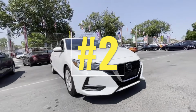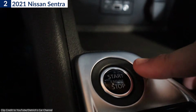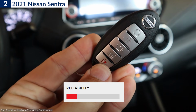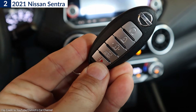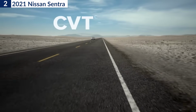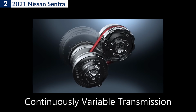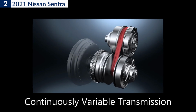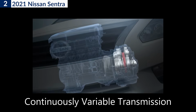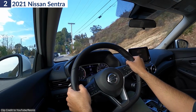Number 2. 2021 Nissan Sentra. Consumer Reports says the current generation Nissan Sentra is much less reliable than the average new car. This is based on data from 2021 and 2022 models. First, the biggest issue is the continuously variable transmission. For those unfamiliar with CVTs, there are no gears, just an ever-adjusting metal belt that changes gear ratios as a computer adjusts them. Sometimes they work fine, but this one really doesn't.